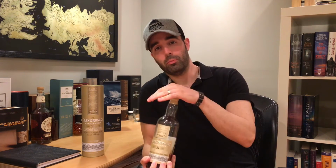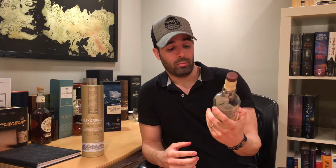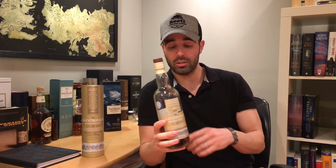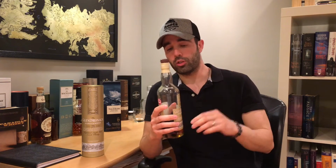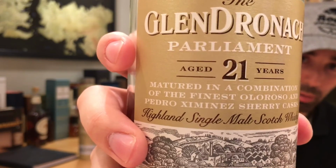I think I told you in one of my earlier reviews that I had bought this bottle from the UK from my brother-in-law. He brought it over for me from England. And me and three other guys split it so that we could cut the cost a little bit, because although it was only $170, it's still an excuse for guys to get together and have a drink without having to spend too much on a bottle. So it worked out to $40 each. I paid the extra just because they let me take it home to do the review. So we got the GlenDronach 21-year-old Parliament.